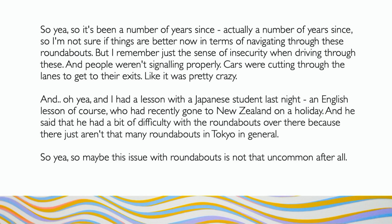So I'm not sure if things are better now in terms of navigating through these roundabouts. But I remember just the sense of insecurity when driving through these, and people weren't signaling properly. Cars were cutting through lanes to get to the exits. Like it was pretty crazy.